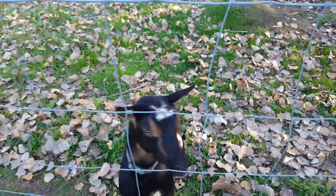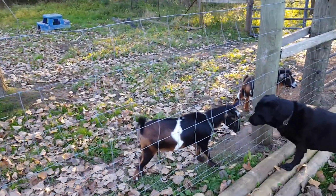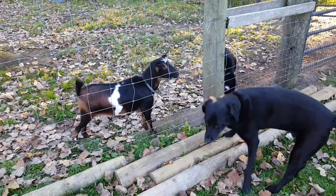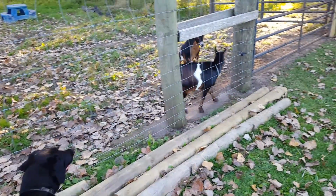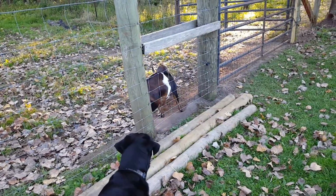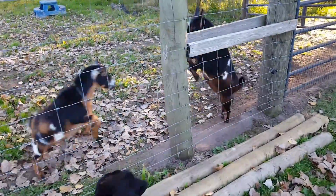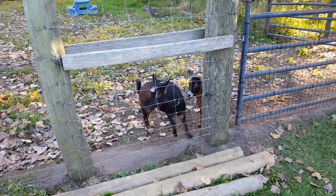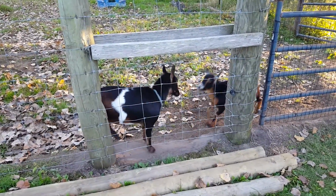But the rule of the, I almost said simple suburban, the rule of the sustainable homestead here is that everything needs to have a purpose. If we're going to have animals, they're not going to be pets. They're going to have a purpose here. And the goats will produce milk for us, as well as they will breed and produce income for us in that regard. So very cool little animals.